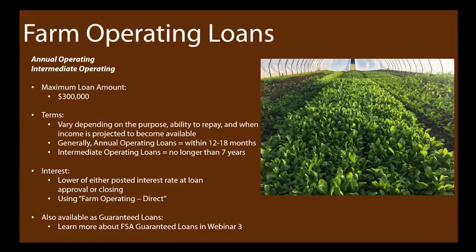Intermediate operating loans, on the other hand, might be for something a little bit longer term. So if you're buying a new herd of breeding stock, you would probably cover that under an intermediate operating loan, because it'll be a few years before you really are able to realize the profits from that breeding stock. And so you'll have a little bit more time with an intermediate operating loan to cover that.